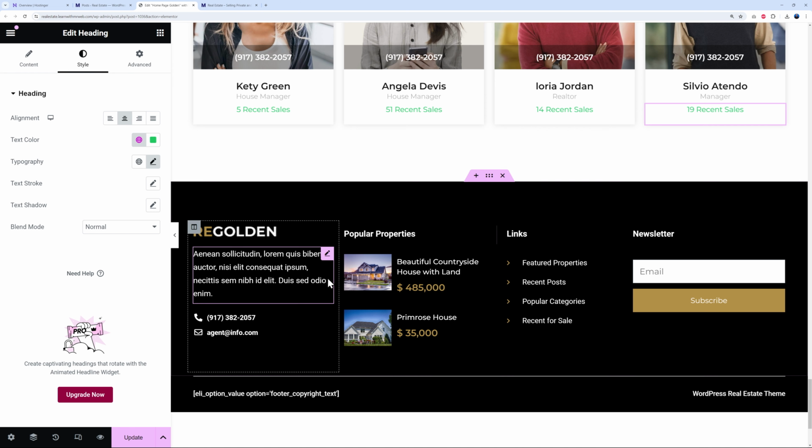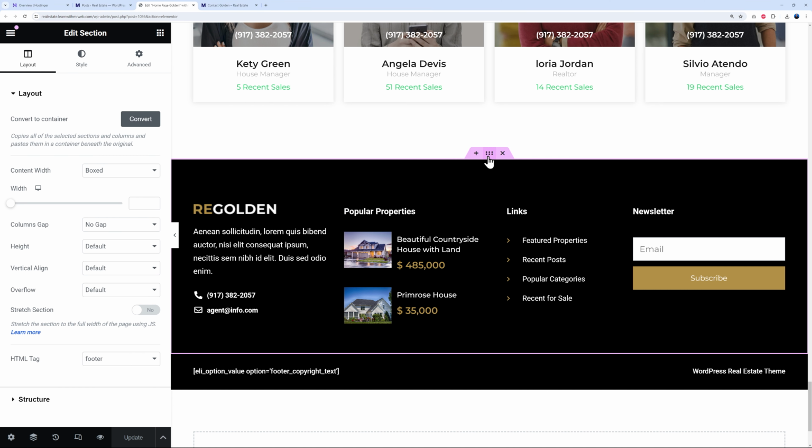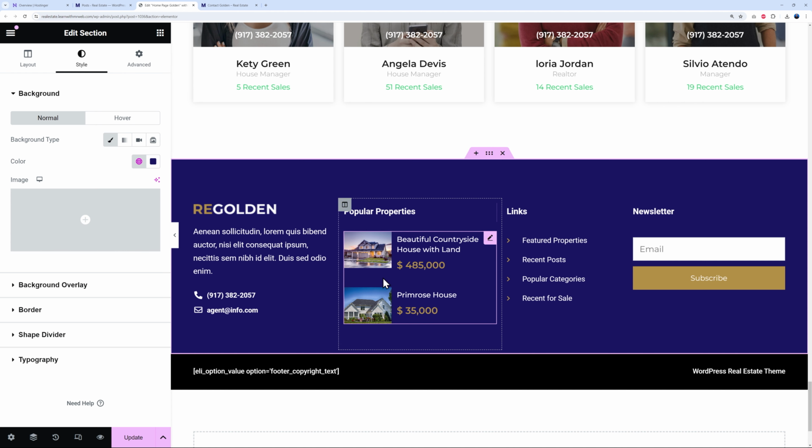And now let's take care of our footer section. And again, for this, all you have to do is to hover on top of each item and replace them. So first, let's change the background color here. So click on the main container, style. We're going to select the background color, and we're going to add our blue color. So this is in line with our website and our branding.